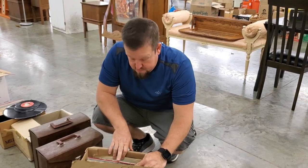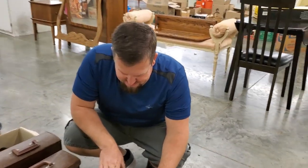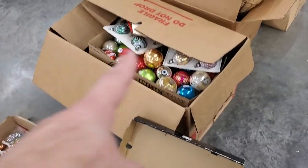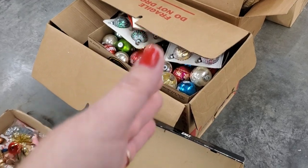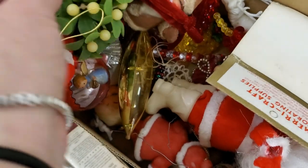I don't even smoke. Mark, is this my kind of auction? Absolutely. Are we gonna go home with a lot of this stuff? I hope not. Oh, I mean, that's full. And look, it's a Mrs. Claus. I don't have a flock of Mrs. Claus. And look at his angry face.